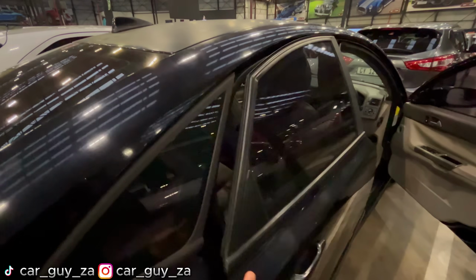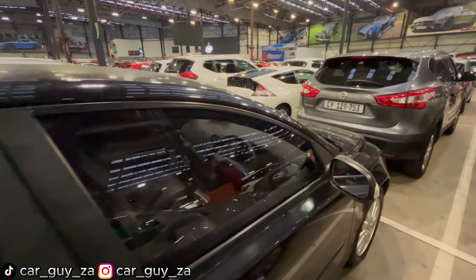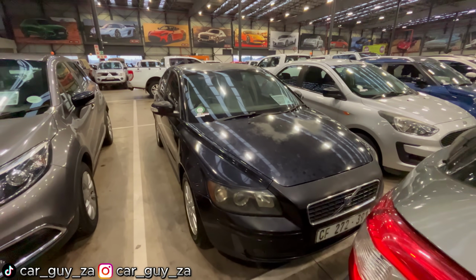And I can't show you guys how the engine bay looks because the lever is missing. But they say this car has no service history with a fuel consumption of 7.6 liters per 100 kilometers. So yeah, guys, this is the second last car for today.